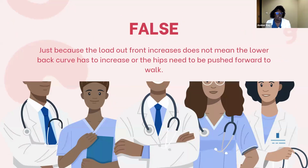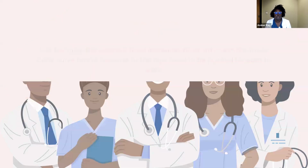Just because the load out front increases does not mean the lower back has to curve out or the hips need to lean forward or anything just to be able to walk. The truth is that the pregnancy stance, or the idea of what we have for a pregnant person, when we think of pregnancy, we think of this certain type of look, and actually what we're seeing is an improperly aligned body. That means that some of the muscles that are necessary for stabilization are weakened in some sort of way. And so whenever we have that appropriate strength in all the muscles, we're able to be more in alignment. So we don't have to necessarily look pregnant just because we are pregnant. We can go to the next slide.